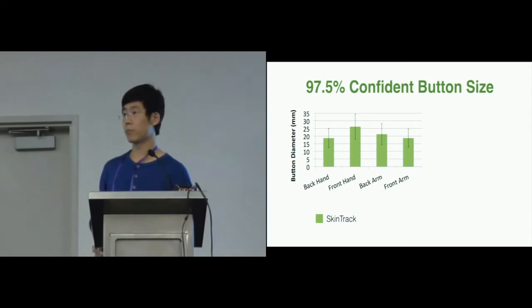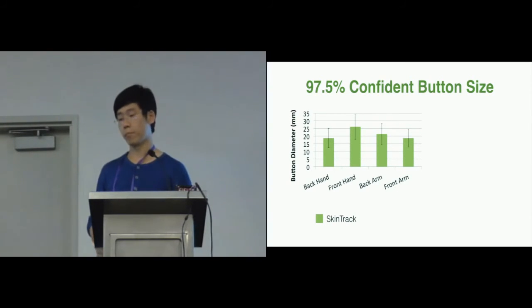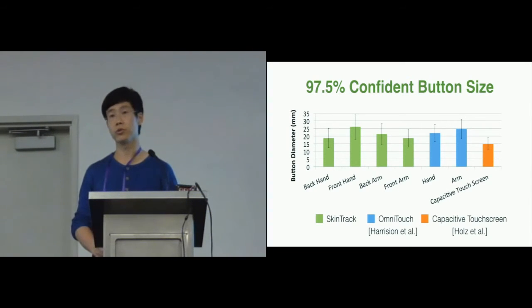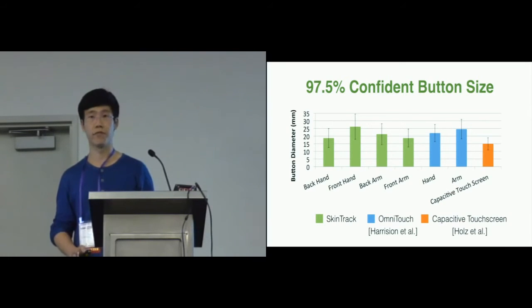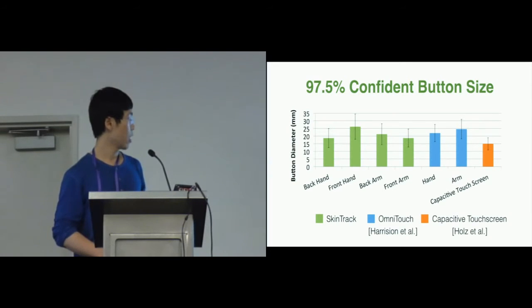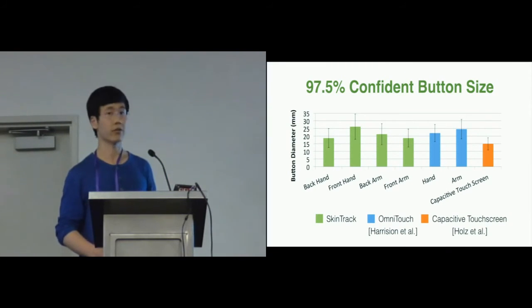We calculate the diameter a button must be in order to achieve 97.5% accuracy. Here's the result. The result indicates that SkinTrack needs an average button size of 21 millimeters to achieve this accuracy. Luckily, previous work also used this evaluation, so we can easily compare SkinTrack with them. One result shown in blue is from OmniTouch, which is a computer vision-based system. As we can see, our result is about comparable. Also, House et al. report a similar result, that a capacitive touchscreen needs a 15 millimeter button diameter to perform accurately.